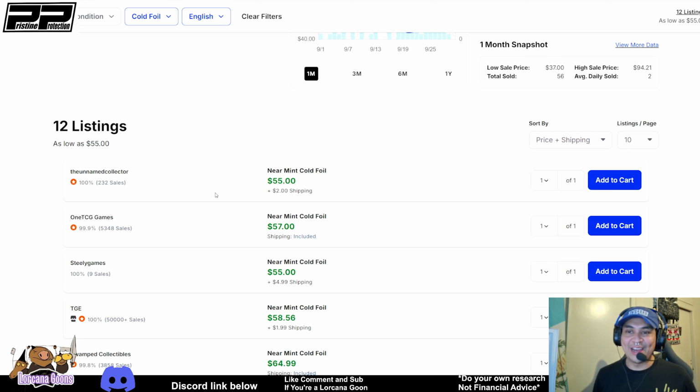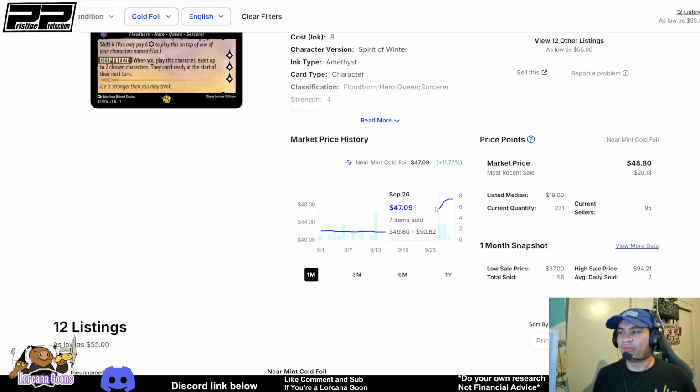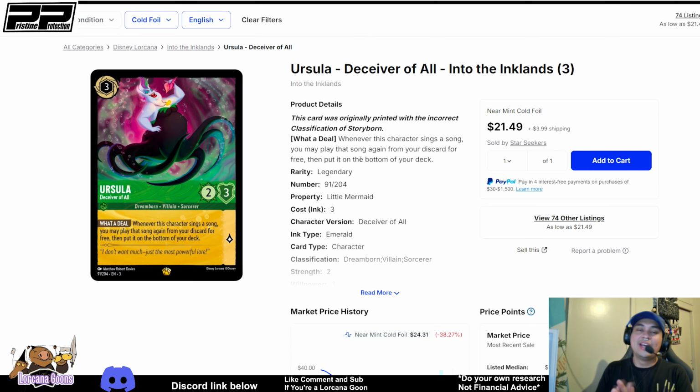And these cold foils definitely keep their price. Check this out. $55 by the Unnamed Collector. Love to see that. Dang, in the beginning of September, they were in the $40 range. They just shot up recently. And a lot of it is because we got a very good shiftable target, which is the 5-drop Elsa, Spirit. So if you're currently looking at some of the DLC lists or some of the lists that have been topping a lot of tournaments, you'll see that card a lot in a lot of decks, and it's a very good card to be able to play on turn 5 and then shift Elsa on turn 6.